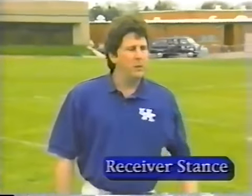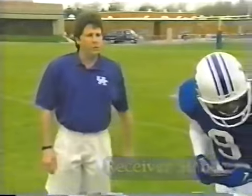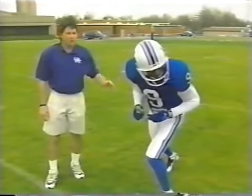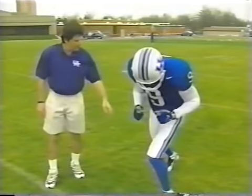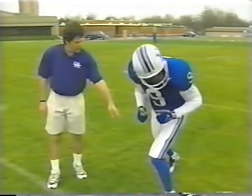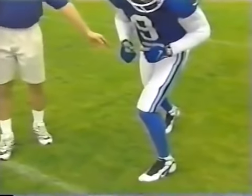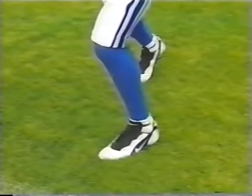We want the receivers to begin this drill in a perfect stance. And what we're looking for with a perfect stance, we want him to play as low as he comfortably can, to have power angles with the legs. We want 90% of the weight on the front foot so that as he comes off, he can just take a rolling start without any false step. Take a rolling start there, Jimmy.